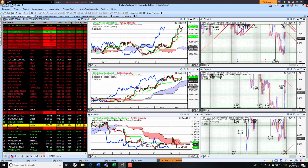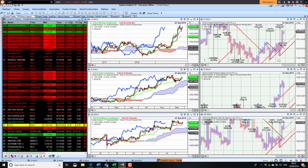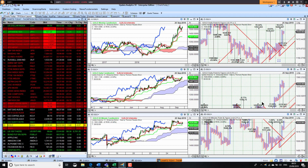Gold sitting at 1531. It's down slightly this morning, but it has benefited from this uncertainty in markets, and we're just seeing gold edging higher all the time. 1550, of course, is the ceiling there for gold. We've got good upside targets on the long-term chart. Not much to read on the medium-term chart. We've got 1546, 1535 as targets, so potentially another 1% higher on the short-term chart.